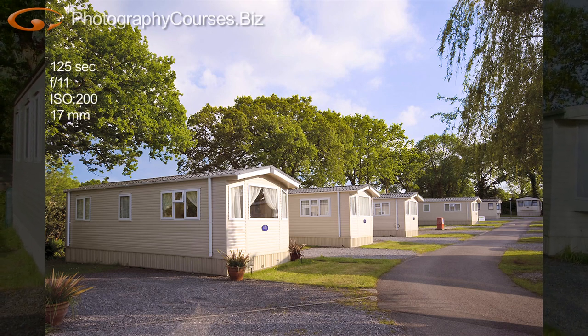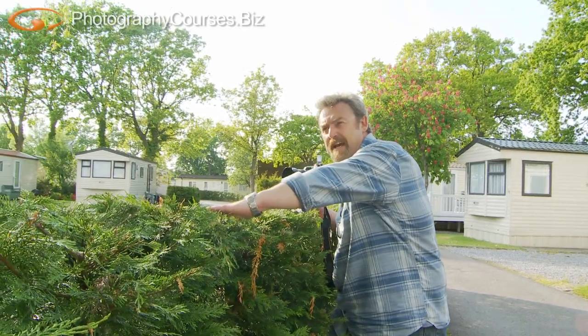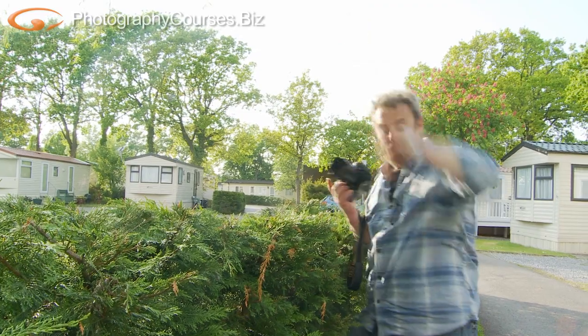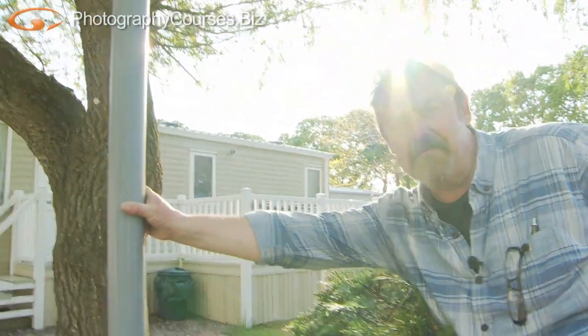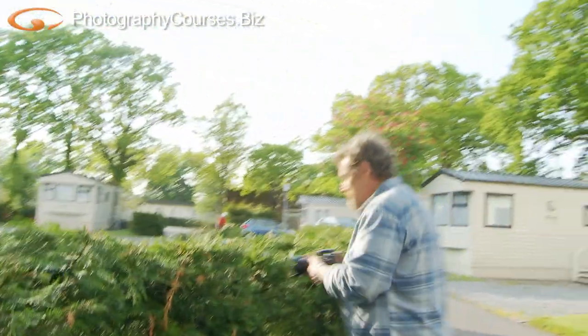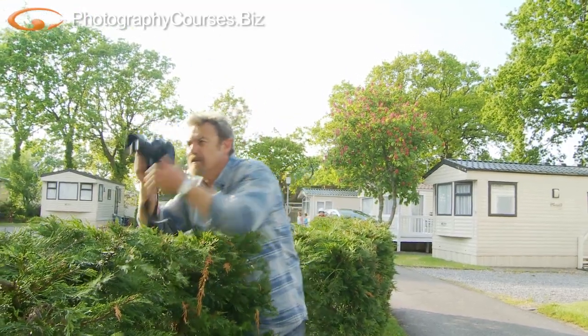There's that shot. There's another little shot here. I want to look across the top of this hedge at the park homes just over there beyond and use the tree trunk and the willow and this pole here. By playing with the focal length, I can just push it in over to one side, so we won't see it. So first of all, massacre the hedge.